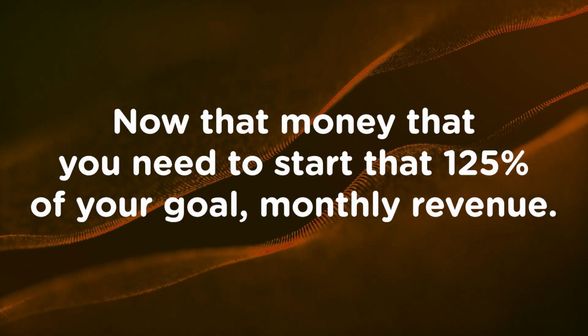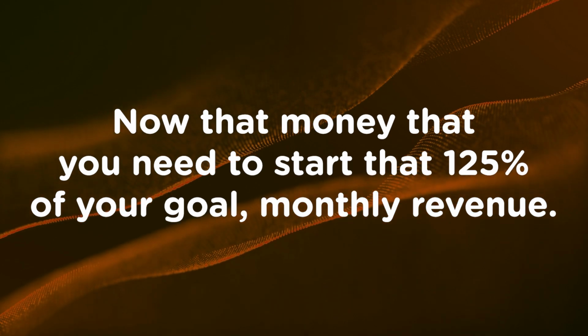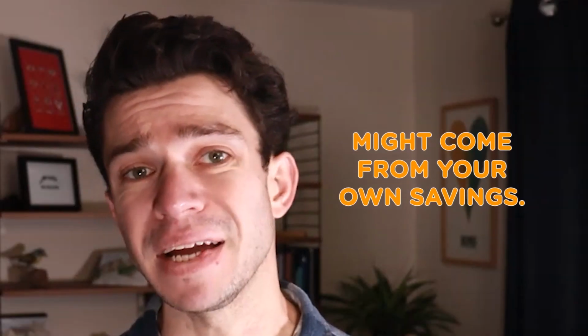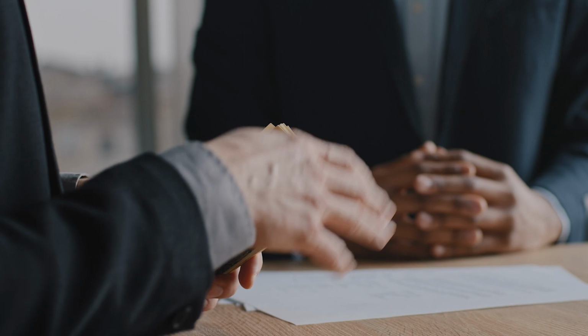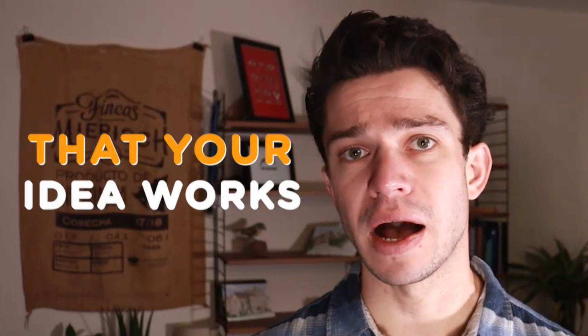Now that money that you need to start, that 125% of your goal monthly revenue, might come from your own savings, or perhaps part of it will come from your own savings, or perhaps none of it. But what you do need to know is that your very first batch of money is most likely to have to come from you or your friends, family, or crowdfunding, because it's not easy to get loans or outside investment before you've started, because you haven't yet proven that your idea works. So let's dig in now and look at sources of capital.